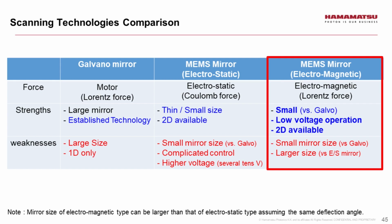So first, I like to compare the overview of the three major scanning technologies. The first one is the galvano mirror. This is a really traditional, well-established scanner. The great advantage of the galvano mirror is that it's established technology. Not only that, but you can get a larger mirror, and the mirror quality is very good. You can make a very discrete mirror. So that is a really good advantage of the galvano mirror.